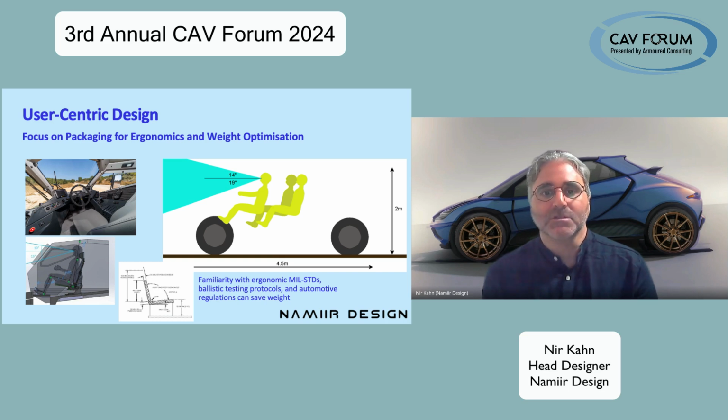Maximizing the viewing angles, minimizing the surface area, but not just minimizing the heavier of the surface area, and maximizing the lighter of the surface area. And to do this, it really needs a familiarity with the various ergonomic standards. Those are mostly MIL standards, but there are also civilian standards in there, and commercial vehicle standards. Familiarity with the ballistic testing protocol, the angles of elevation and the threats, and the various automotive regulations in terms of, again, viewing angles, mirror positions, head swing, safety zones, all these kind of issues.